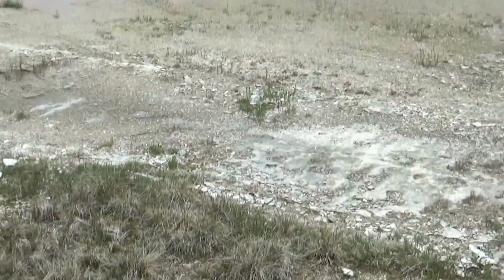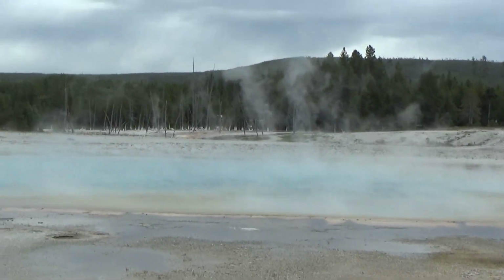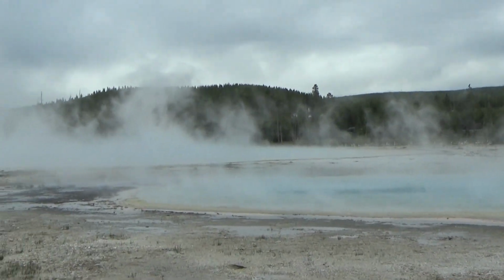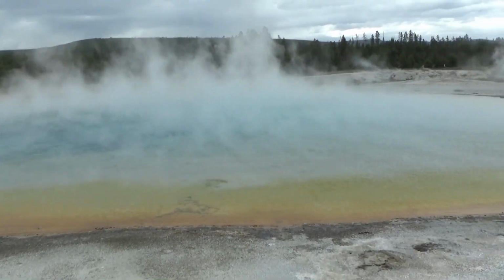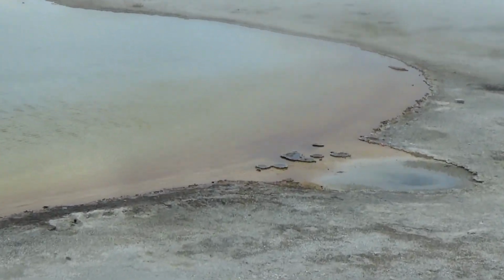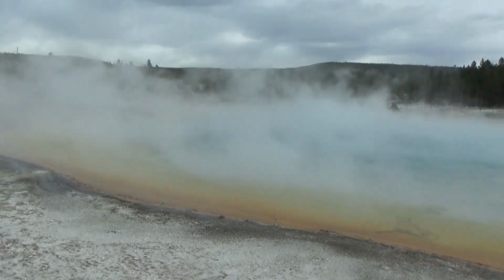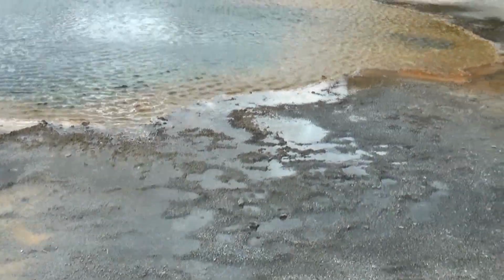Wonder how many colors are in this rainbow pool. By the way, when you're walking through an area where that steam is going, it kind of feels good on a cold day like this. It does warm you up for a few seconds. Well, this rainbow pool does have a few different colors in it. The water is like a deep green. It's hard to see though with all this fog. This emerald pool looks pretty nice.